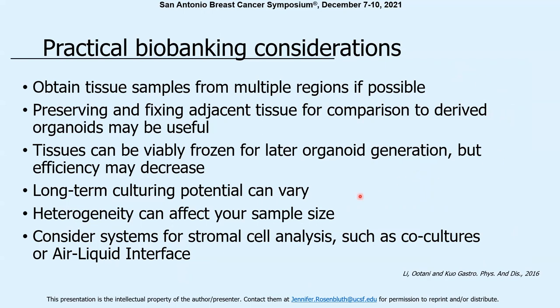Long-term culturing potential can vary, so this is something that needs to be optimized and can take some time. And in addition, tissues can be viably frozen for later organoid generation, but efficiency can decrease, and this is also something that needs to be optimized. Heterogeneity can also affect your sample size. And finally, if you're interested in the microenvironment, then there are adaptations that you can make, such as air-liquid interface systems and co-culture systems, such as work by Dr. Muthuswamy that I believe he will present later in this workshop.